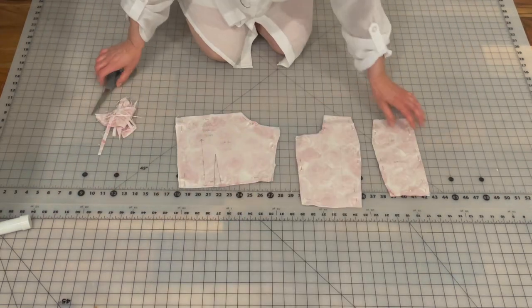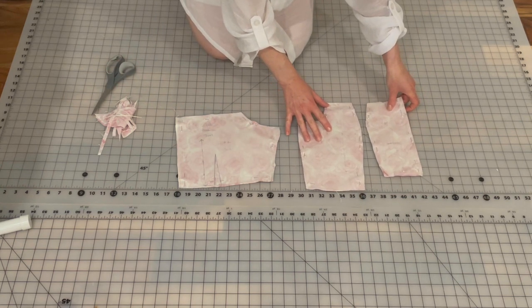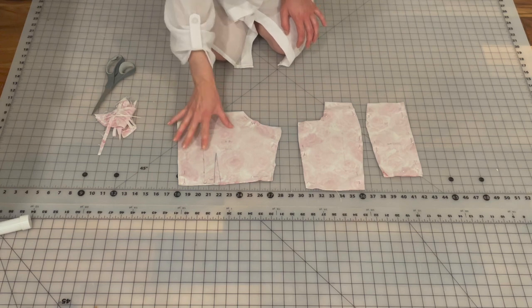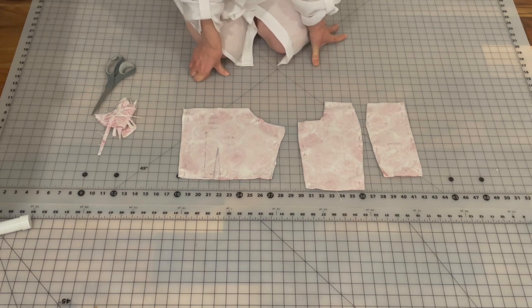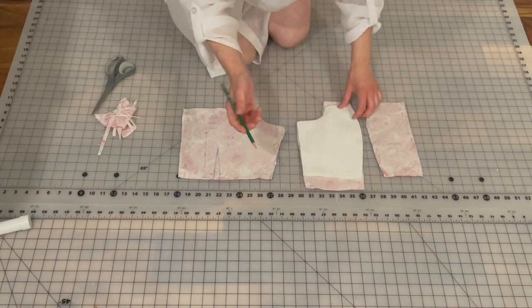Here I am, having a moment of confusion, finally realizing that I adjusted the back and the front, but not the side front. After berating myself for wasting precious fabric, I apologized and forgave myself and said, hey, mistakes happen, and it's really not worth getting angry over. What's important is how we respond to and learn from said mistakes.